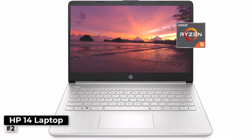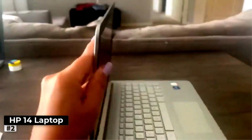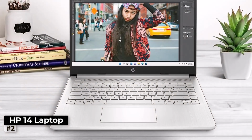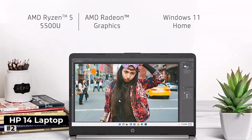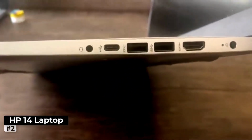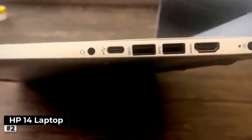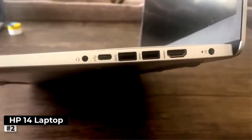Number 2. HP 14 Laptop. Introducing the HP 14 laptop, a standout choice among laptops for stock trading crafted by HP's ingenuity. Powered by an AMD Ryzen 5 5500U processor and 8 GB of RAM, it ensures seamless multitasking for efficient trading operations. The laptop boasts a contemporary design and a vivid display, blending style with functionality for traders. Its high-definition, anti-glare display ensures comfortable viewing.